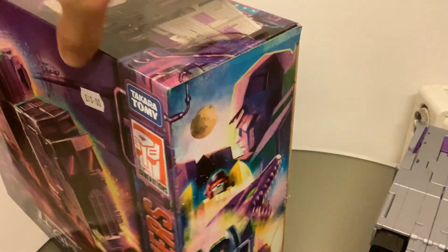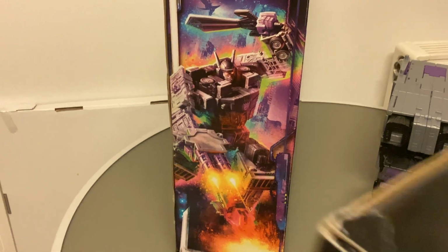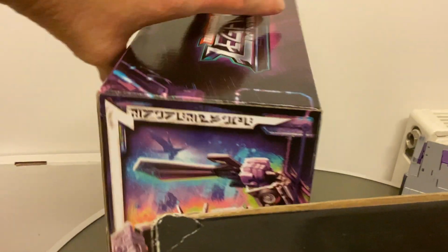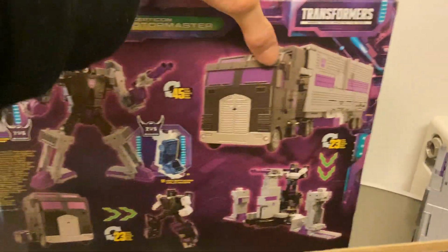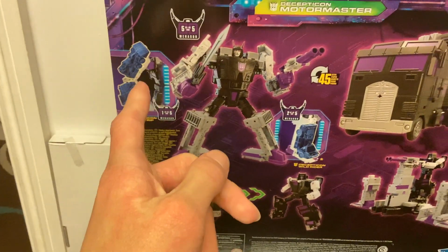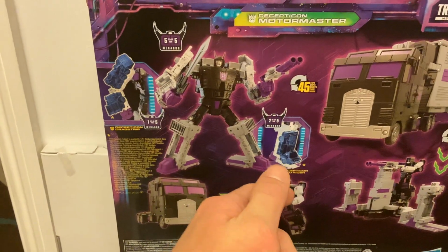And you can see on the side we have the beautiful artwork of the Decepticons. Trying to fit it into shot here is a bit of a nightmare. And there we have artwork of Menasor shooting down some Autobots, probably. Pretty cool. Causing destruction on Cybertron. And then if we rotate it to the back, it's 5 out of 5 to 4 Menasor, Decepticon Motormaster. We've got pictures there of how to attach Drag Strip to him to form an arm, how to attach Wild Rider to form a leg.